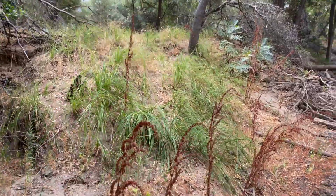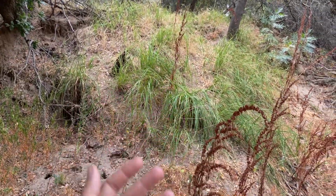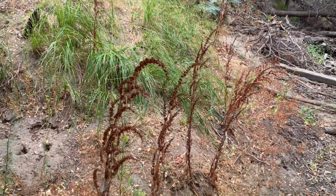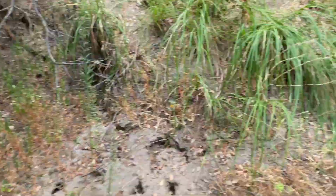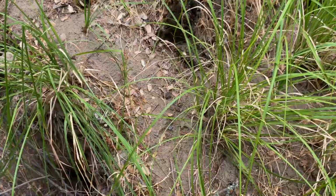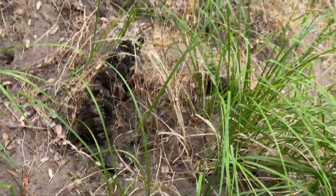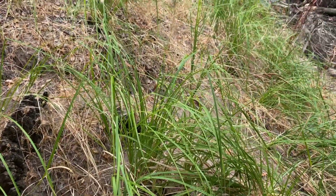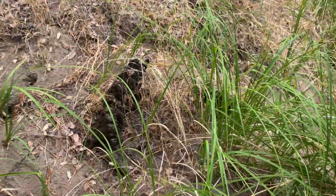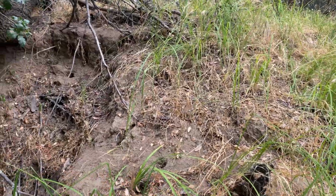You know, in addition to shelter, in addition to food, in addition to temperature control, you've got erosion control. You've got the bank stabilization that the roots of healthy, strong plants provide, look how strong these are. You've got the carbon sequestration from these deep-rooted, strong plants. Just ruined through livestock grazing.